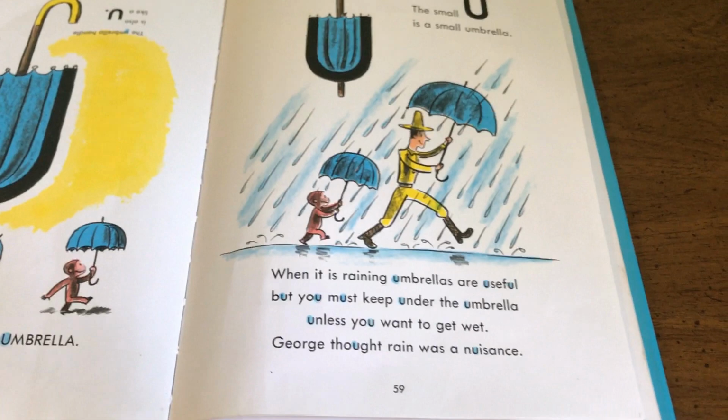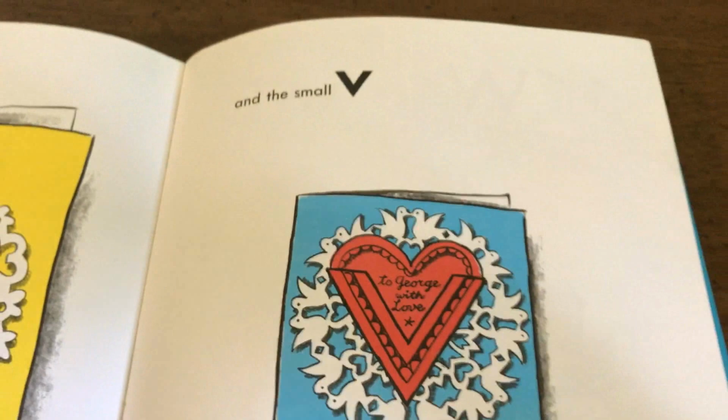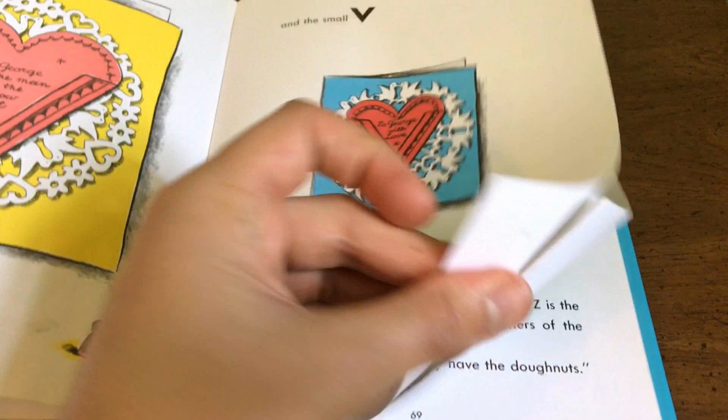The big V for George from the man with the yellow hat. It's a big Valentine. And the small V to George with love, blah, blah, blah, is a small Valentine. George loved Valentines. He got several Valentine cards every year. One card came from Nevada.